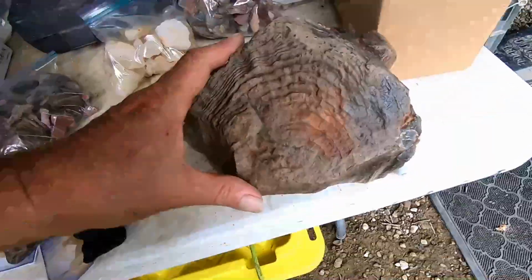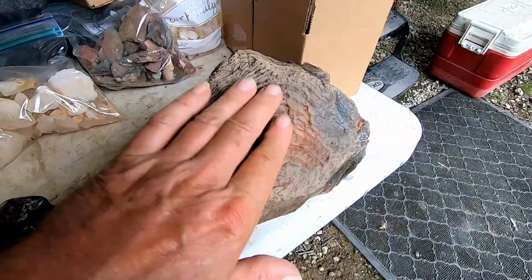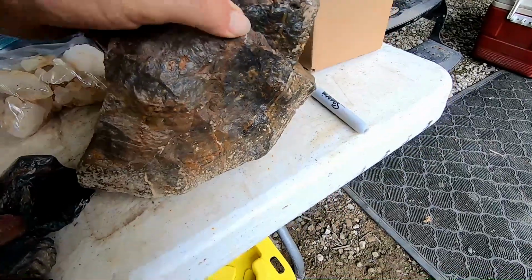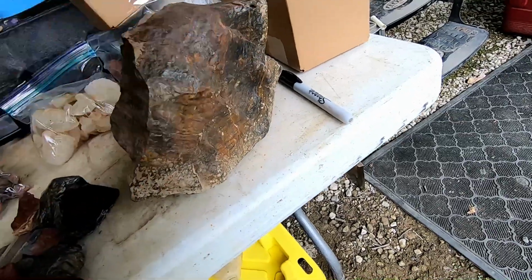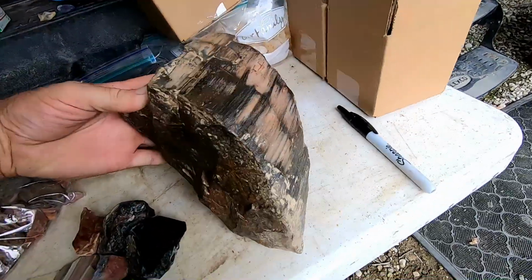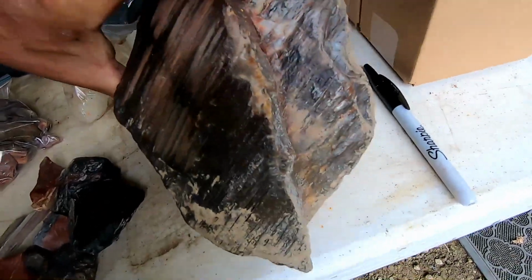Let's see, we'll have this gorgeous, absolutely monstrous piece of petrified wood. You guys may remember when I found this. This is from Hampton Butte. You can even see the growth rings in this. Just an amazing piece of petrified wood. It's heavy, so the shipping's going to be a little expensive on it. But even on the back side, you could polish that and make it flat, but there are growth rings there. Pretty cool. You can definitely see it was petrified wood.